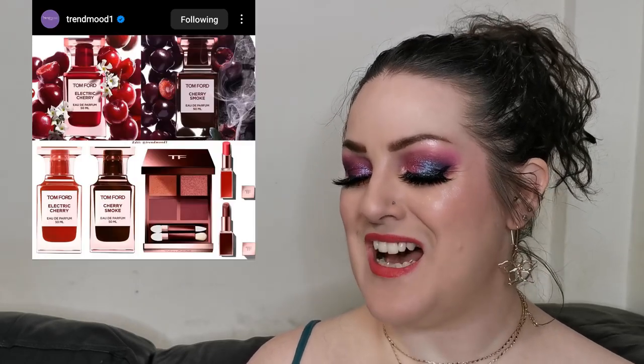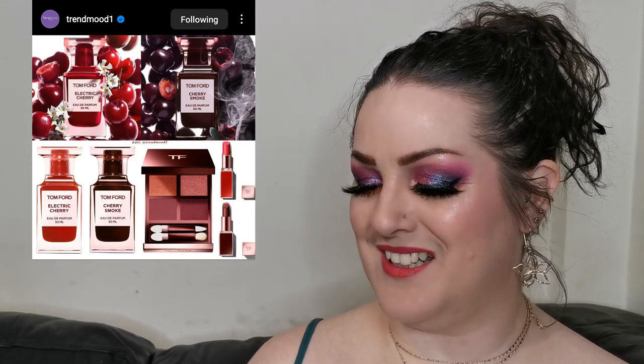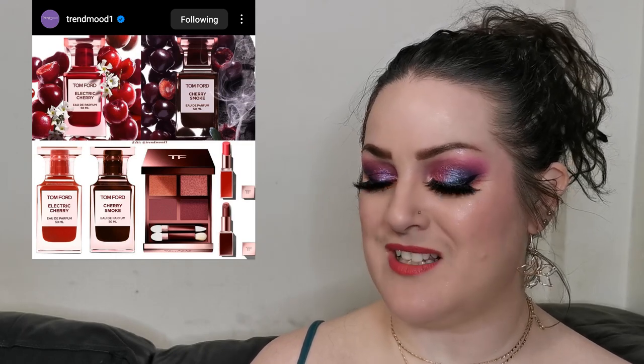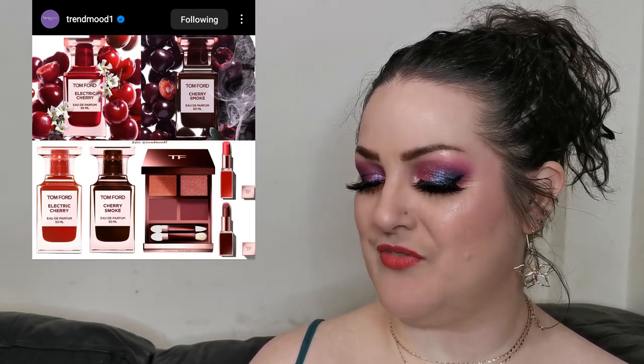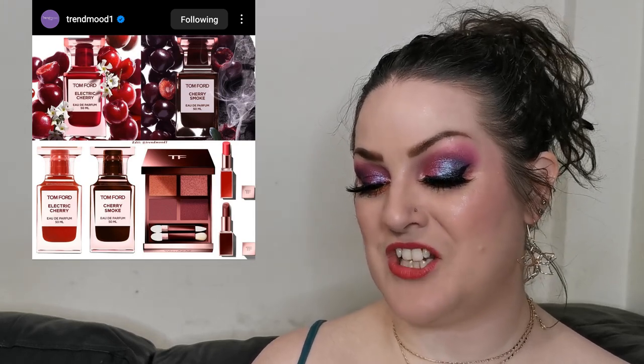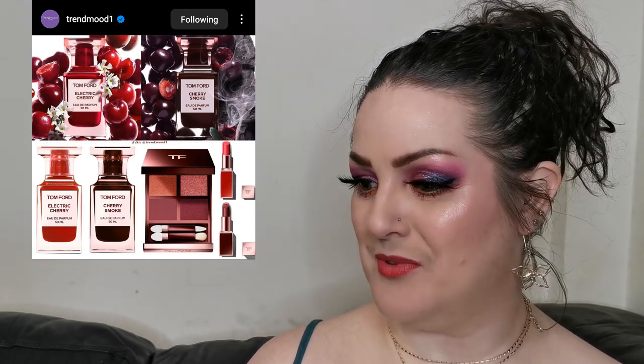And then what do we have next? Okay, I don't usually talk about non-makeup related products, but this does include some makeup products. So Tom Ford have a new collection available now. There are cherry perfumes, and you've got Cherry Smoke, which is warm woody spices, Electric Cherry, which is fruity floral, and there's also an eyeshadow quad, a matte lip color, and an ultra shine lip color.